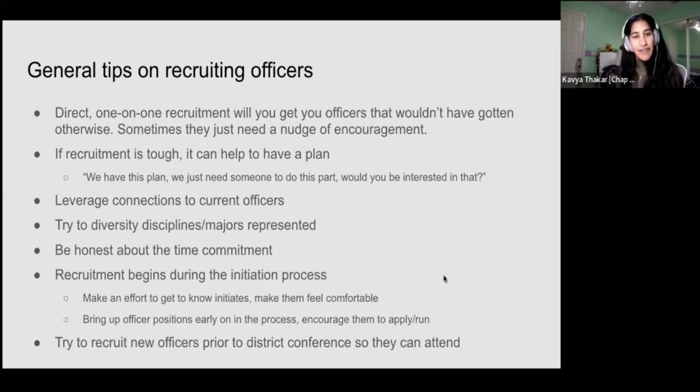If recruitment is tough, it can help to have a plan to go forward and make it easier. If you have a plan and you're telling people, hey, we need hands to do X, Y, and Z, it's a lot easier for people to help support you than if you just say, we need recruitment to be better. That's very nebulous and not a lot of people will know what that means or what you're looking for. But if you outline, hey, this is what our definition of a successful recruitment campaign looks like, and I need you to do these 3 things for it, then a lot of people will be willing to put hours into helping you make sure that happens.